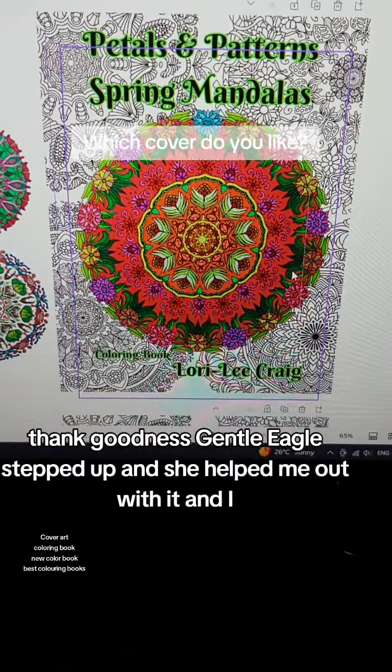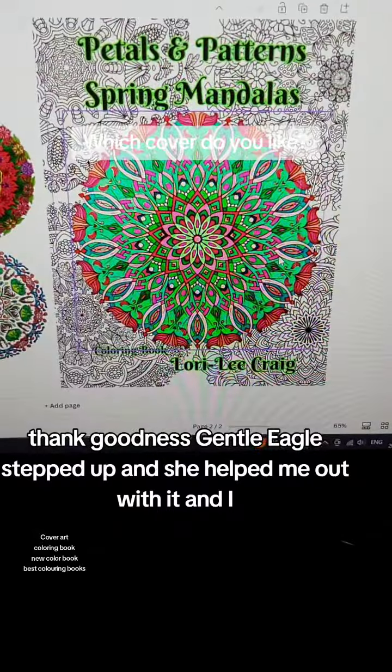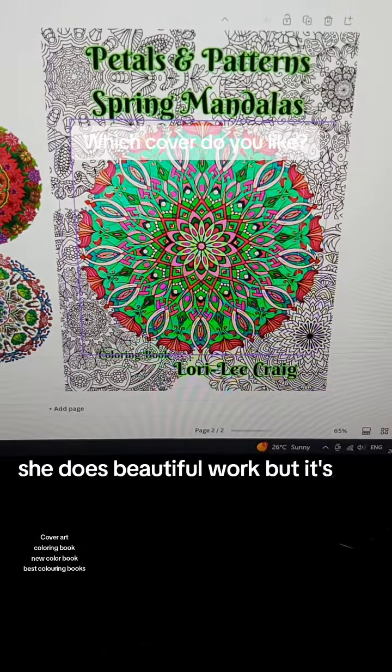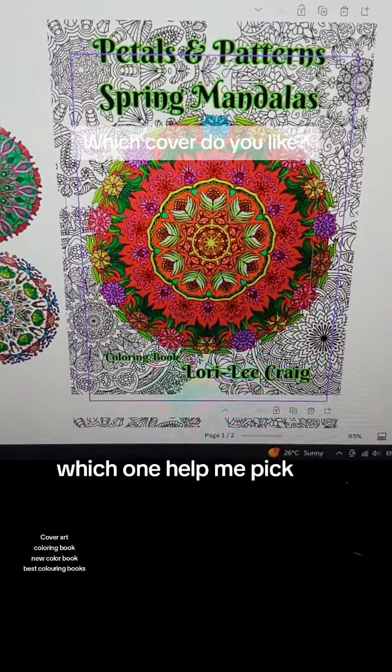Thank goodness Gentle Eagle stepped up and she helped me out with it. And I don't mind waiting for her artwork. She does beautiful work. But it's, which one? Which one? Help me pick.